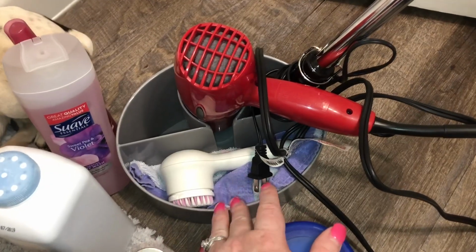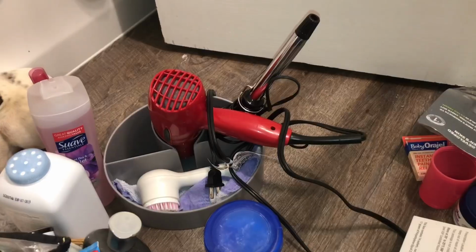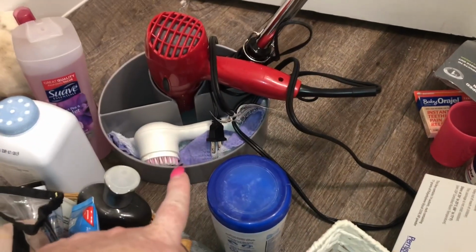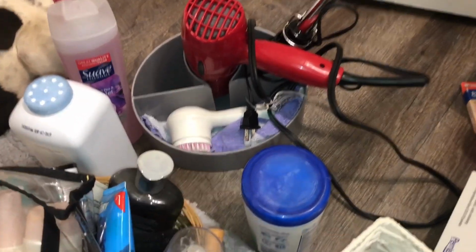First of all, this right here I know needs to go in a different spot. It is a pain trying to reach up on that second shelf and all these cords get tangled. I'm going to come up with a better solution for that for sure.